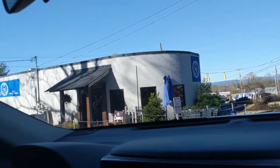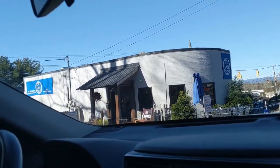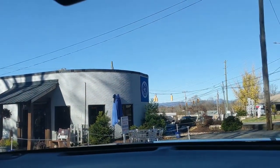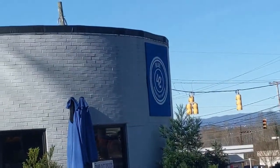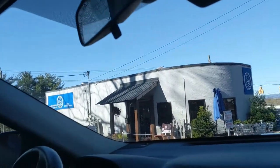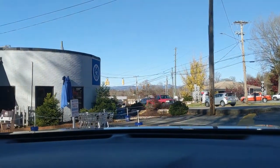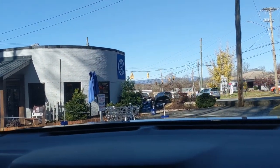Located at what might have been the Moon Dog Pizza. I've not tried it. It's a small location, and it's hard to get in here. We came early to try it, but it's Blue 42, a new local restaurant. It's hard to get in here when it gets packed, so we're going to get in here at 11. It's a smaller joint, but it's burger wings.